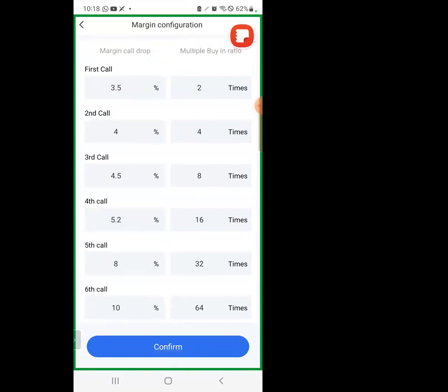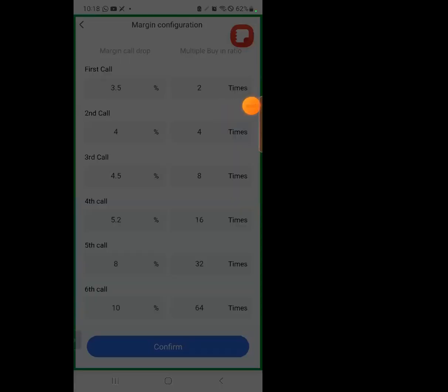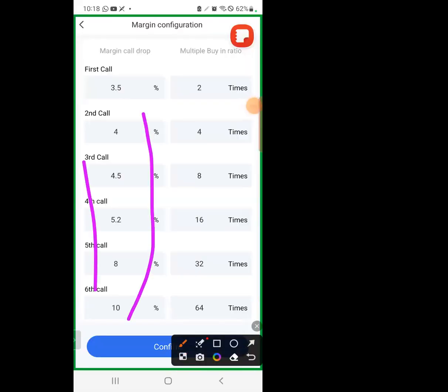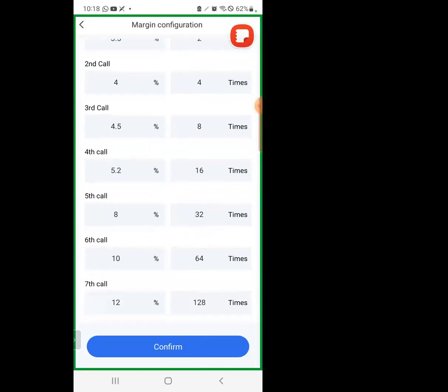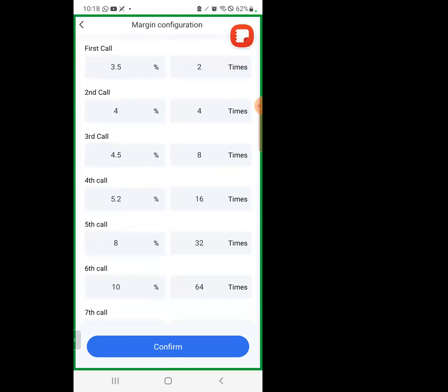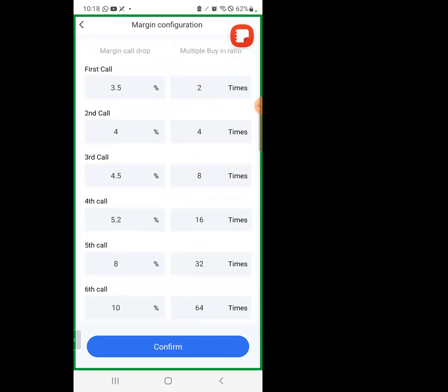Wait, I'm still teaching you something. Now look here. This is the capital. When you look at the drop of the market, can we count it together? 3.5 plus 4, that's how much? 7, eh? 7.5 plus 4.5, that's how much? I think that's like 13. Not so?